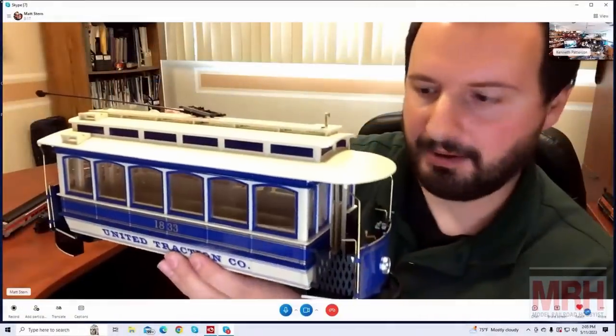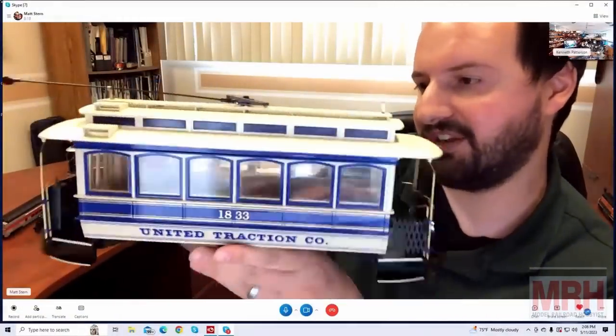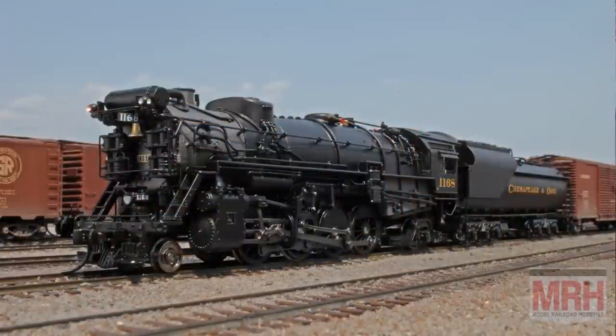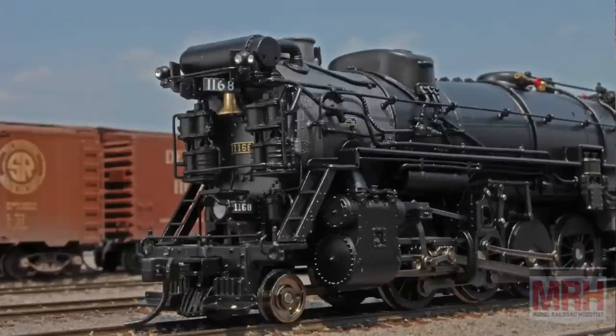Also this month, we've got Matt Stearn from Bachmann Industries, who shares with us some of the newest and latest great products that they have just introduced to the market. And also we look at a beautiful Broadway Limited K-2 locomotive. This is in Chesapeake and Ohio. It's an absolutely beautiful model that we expose on the show this month.